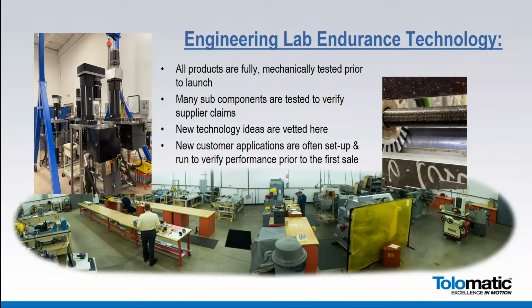Last piece is maybe the most important one as it relates to our distributor sales team. This is the space also that's available to you and your customers. So if they have an application and they're a little unsure, say they're most comfortable with hydraulics or pneumatics or something, and this new technology around electric has them concerned, sometimes we've been able to set up an example of their application and run it here. And we'd love to have them come out and visit and see that.